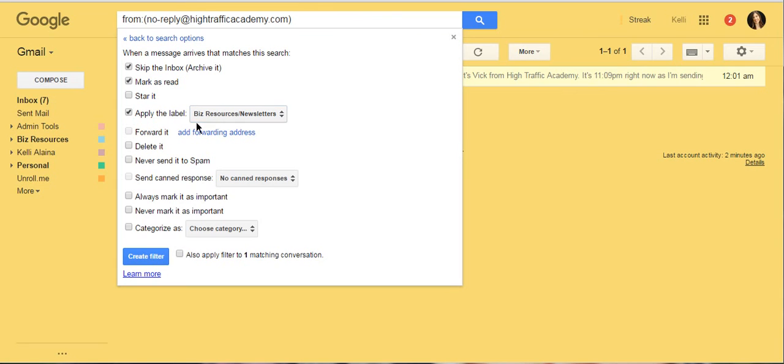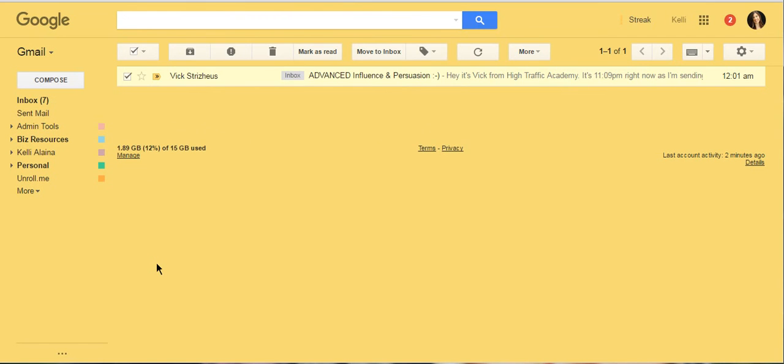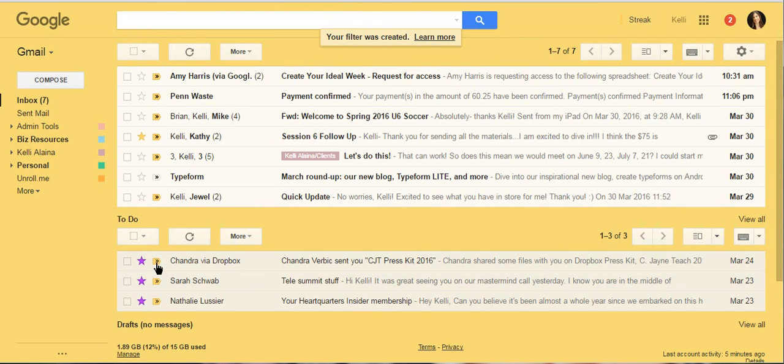It's going to be marked as read, and it's going to land instead in my category, or I'm sorry, my subcategory called Business Resources Newsletters. Now, if there are any other messages currently that match this, you can click this box here, and it will scoop up all of the matching conversations and put the same filter on it so that they all go there at the same time. Okay, so we will create filter, and we can then hop over here to check to see that it's there.